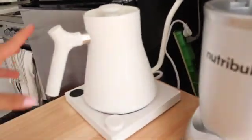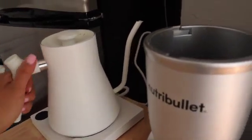So this pulls out, and in the back, I have all of the cables plugged into here. That way my microwave's plugged in because there aren't a lot of outlets. This is my favorite thing in the apartment. It is my Fellow kettle.